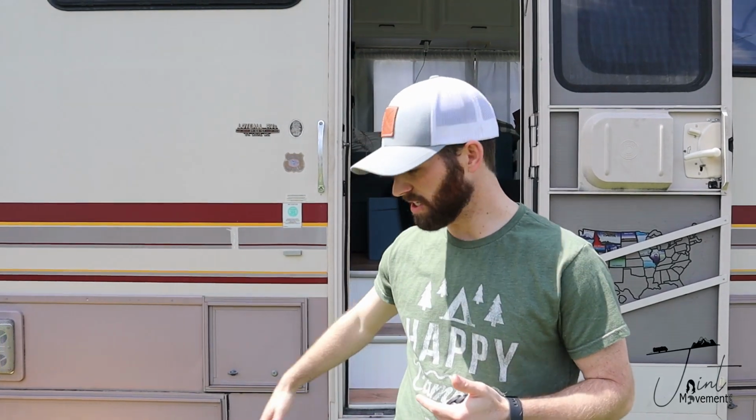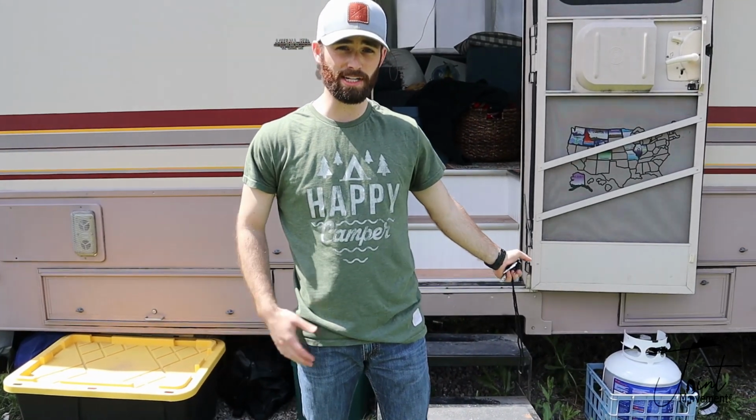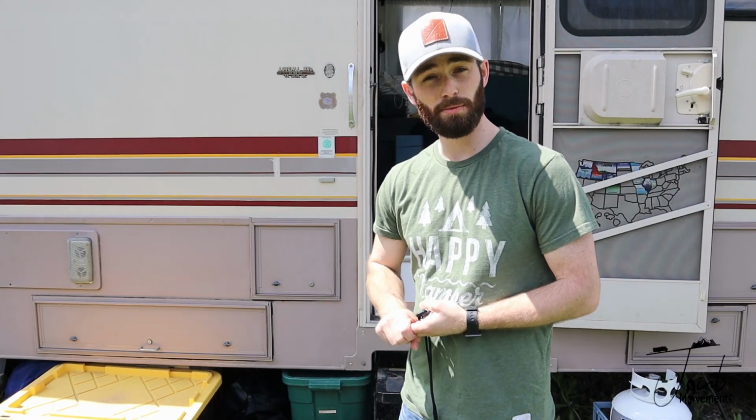Now that Megan and I have the inside buttoned up, we've got to pick up the outside and get it into drive mode, which consists of quite a few things. As you see, we have a bunch of tubs here. We still have our fire grill out, and our extend-to-stay propane tank is on, so we'll have to disconnect that and put it in our storage. We're also still hooked up to shore power and to water, so we'll have to get unhooked from those.